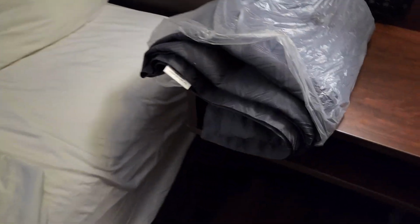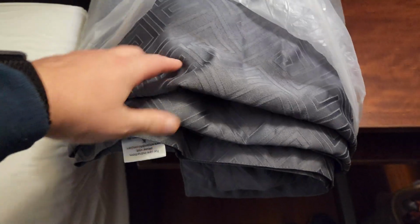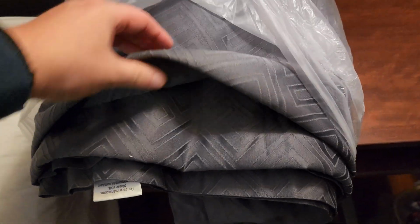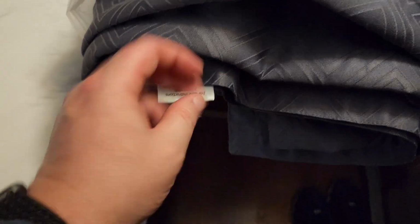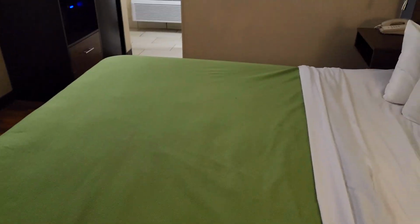I went to the front counter and asked that they change it out. Well, they left it on the bed and then just brought me a new one. So assuming that this one's clean, it's like a little fuzzy thing there, but I'm not going to even put it back on the bed. So I took the old one out, threw it out by the front door. I didn't want that gross thing in here.